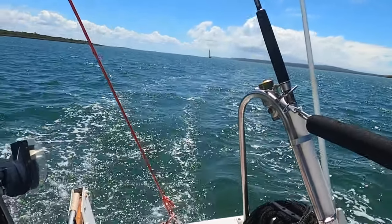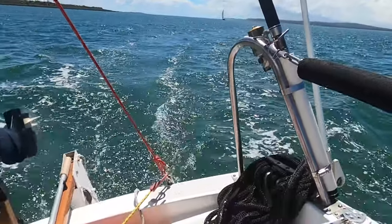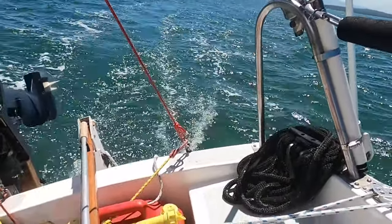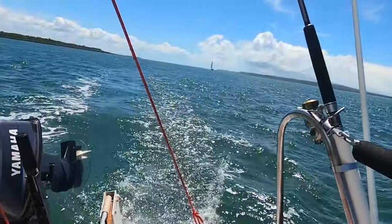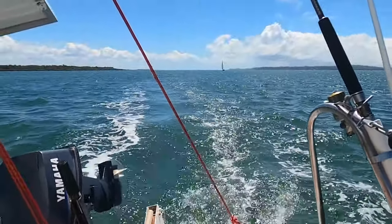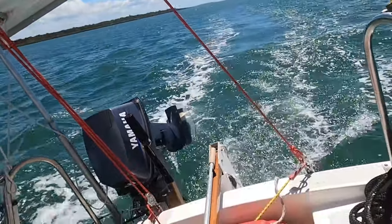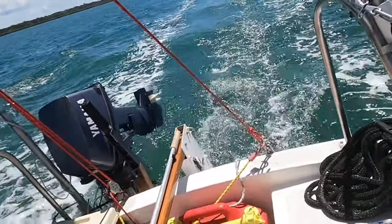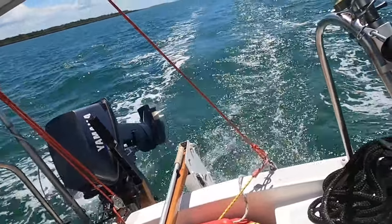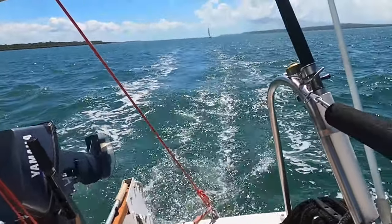I left the competition in my wake, despite the fact that I was continually tinkering around with the self-steering, which was working pretty well in this nice steady breeze. If you look up the playlist for sailing trailer boats, you'll find a detailed explanation of the way that I've got the self-steering set up. It works much better off the main.